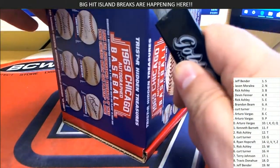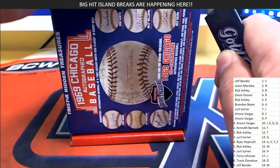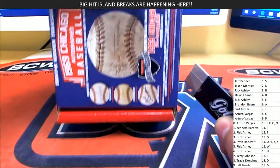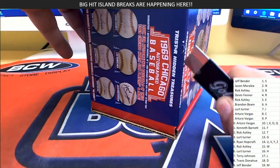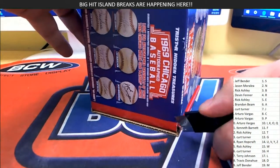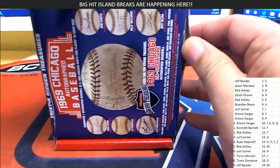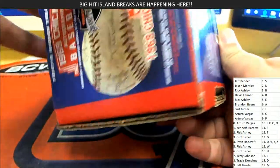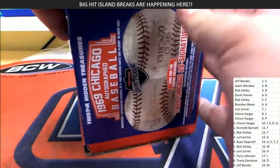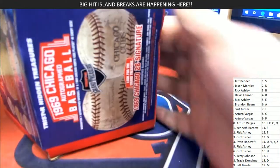Which way do you open these? I'm not sure how to open these. I think it's this way. Maybe it's this one. Heck, I don't know. Something's gonna give. Somehow. Is this way. Okay. Yeah, there it goes. Here it is. Right here.